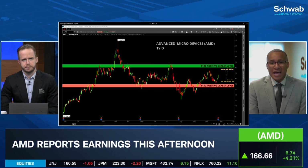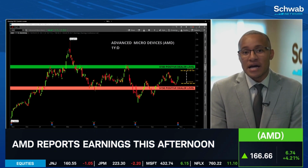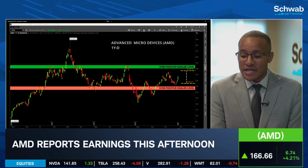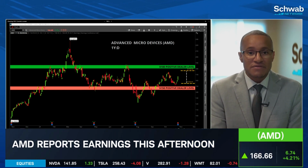Yeah, I would agree with that. I would say the expected move is sitting at around $10.84 because you have to back out some of the time value. Those options are still going to have time value over the next couple of trading sessions, right? So if you're looking at that upside move, it would sit at around $176, $175, give or take.